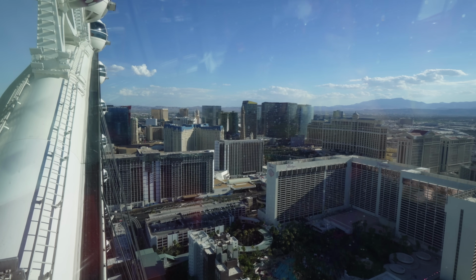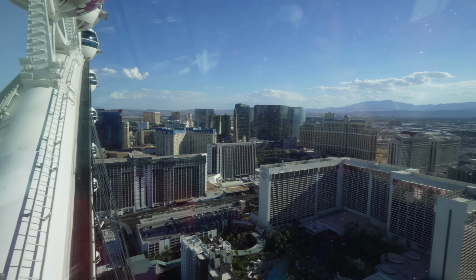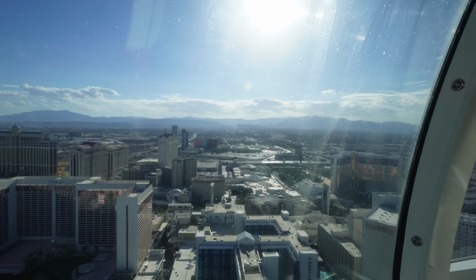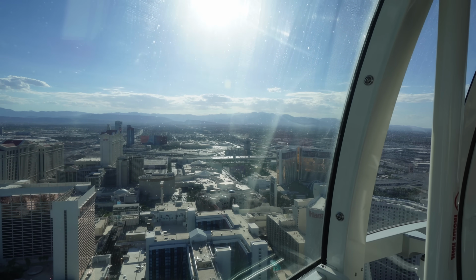You can see all the way down to Mandalay Bay, all the way down to the mountains and the M Resort, the Bellagio fountains at night. Wow. And I could feel the sun blaring at me, but the air conditioning is definitely combating it right now. So it's nice and cool in here.